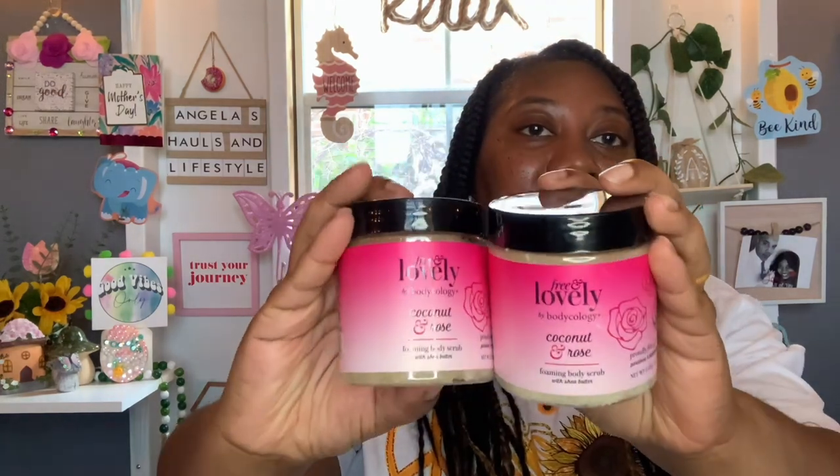And I think it's sealed. So yeah, they're both sealed, which is really nice. I'm not gonna break the seal. I'm sure it smells good by Bodycology. Yeah, so I was happy to find that.